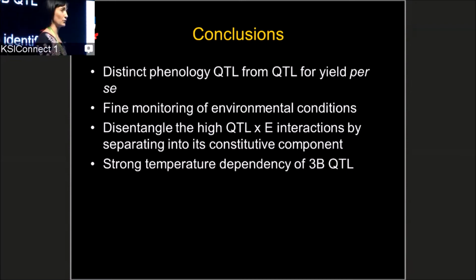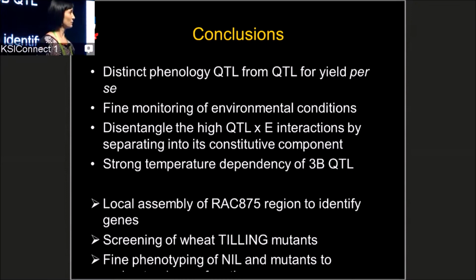Now, what we are doing is we are still using the Chinese Spring reference sequence, which is not best. There's always a possibility that there's another gene in the region that we haven't found, that is only present in Racket 75. So we're doing local sequencing assembly of the region. And we are also screening some TILLING mutants for this gene of interest as well.